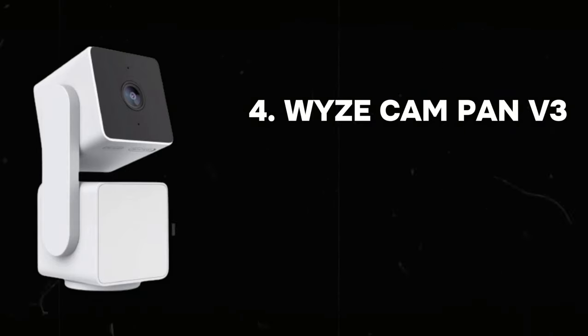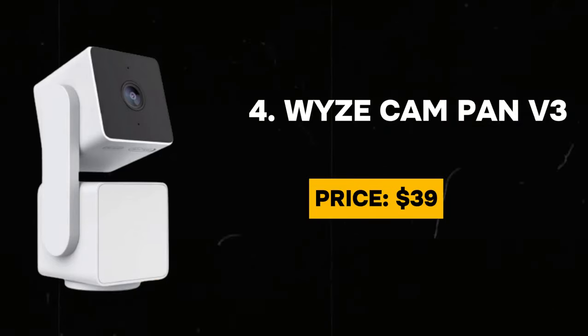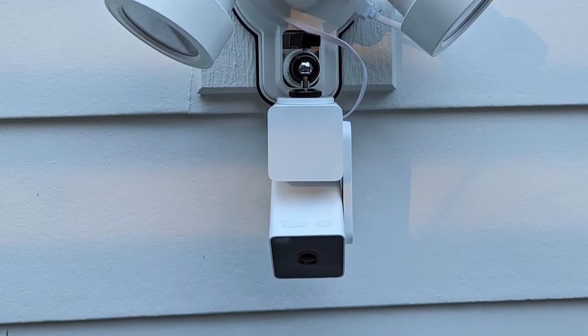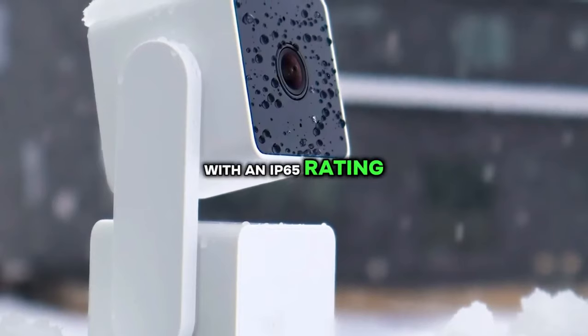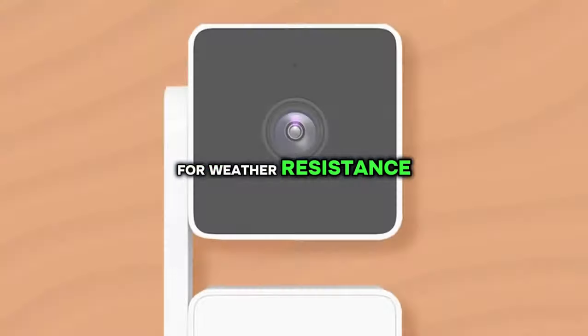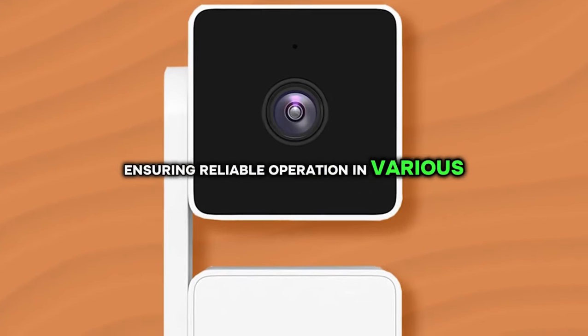Number 4. Wyze Cam Pan V3. Its price is $39. According to our reviews, it is the best budget security camera. The Wyze Cam Pan V3 offers versatile installation options, suitable for indoor or outdoor use with an IP65 rating for weather resistance, ensuring reliable operation in various conditions.